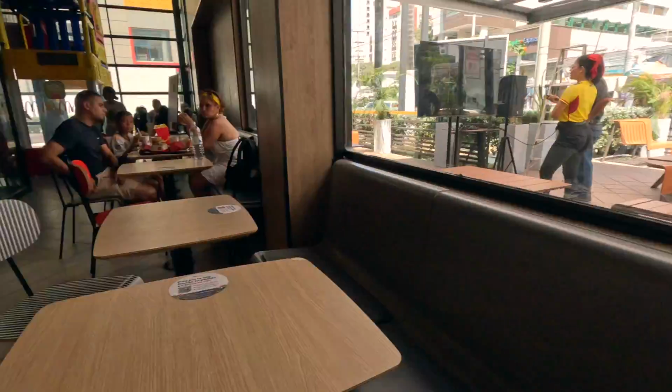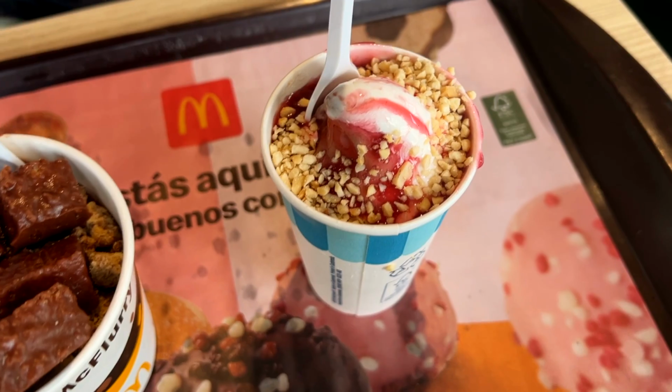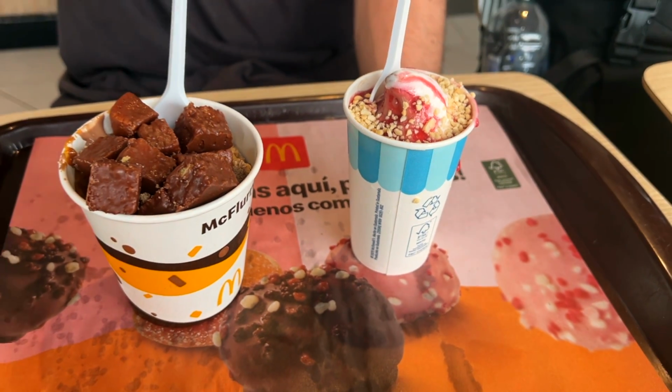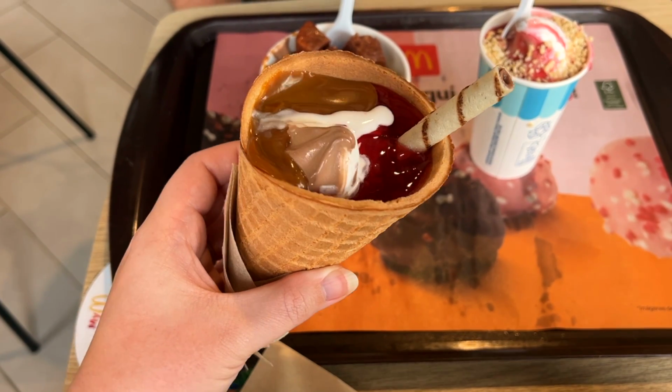And just like always, we saved our desserts for last. Now it is Colombia and it is very hot, so we're gonna eat the ice creams first. We have 3 different things here. We have the Chocorama McFlurry, blackberry and caramel cone ice cream, and the blackberry peanut sundae. Also got some pop sugar things from the cafe, but we're saving those for last because they don't melt.